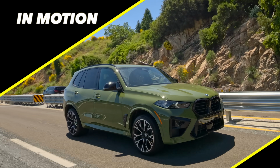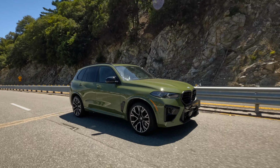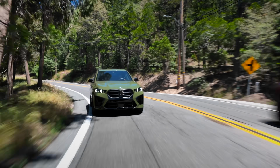When I say that the ride is firm, I don't think that extends necessarily to the rest of the lineup, but in our case, it is pretty firm. We are driving the specific M Competition version. This is the comfort setting, and you're feeling a lot of the road come through. And yet, that is appropriate for the premise because it's a very racy vehicle.